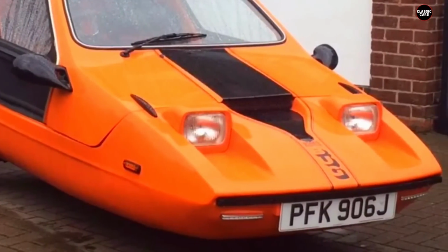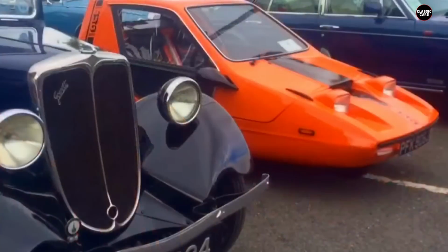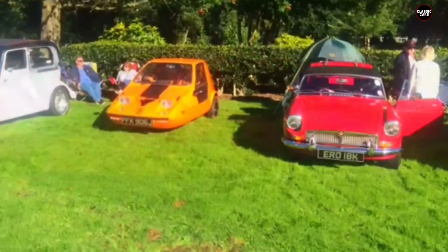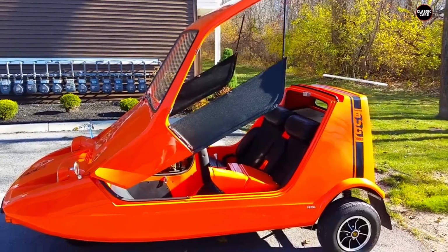The design was cutting-edge for its time, with smooth aerodynamic lines and a low-slung stance that gave it a futuristic vibe. It looked like it was ready to launch off into the unknown, rather than trundling down a country road. But it wasn't just the color or the body that made the Bond Bug so quirky.